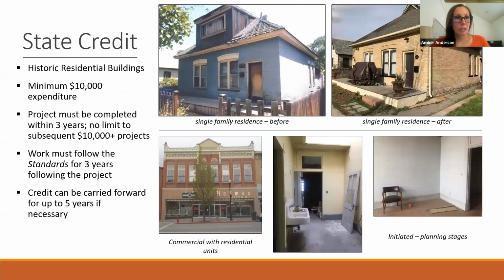So looking more closely at the state tax credit program, as I mentioned, it's for residential buildings. This program is a little bit easier, well, a lot easier to access because you only have to be spending $10,000, which anyone with a historic building knows is pretty easy to do. That's maybe not even a new roof. I saw a new roof recently that was like 30,000. So anyways, you have up to 3 years in order to spend that 10,000 if you just have small projects, not something major. And currently there is no limit to the number of consecutive projects that you can have.